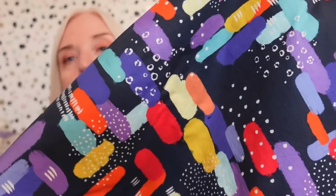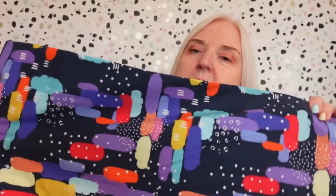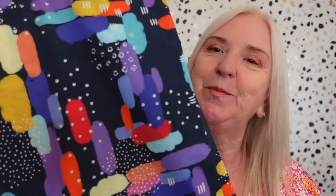So again, it's a lawn and I got 4 metres. It's pretty much the standard sort of patterns. It's like paint strokes, isn't it, a little bit? Paint strokes, blobs and dots. That's what I would call it if I was naming it, but I don't think they'll be recruiting me for that role anytime soon. So there we go. Feels quite heavy compared to the viscose, but it's lovely. So that is number 3.